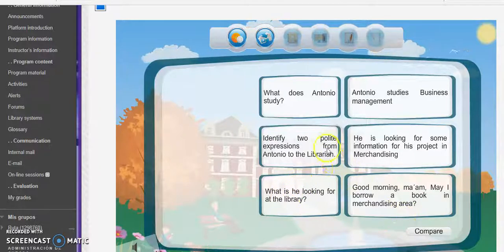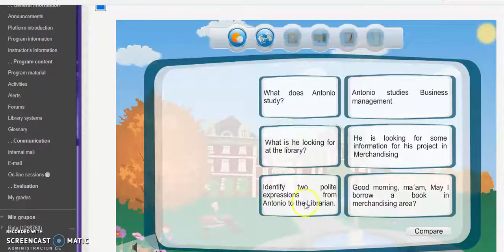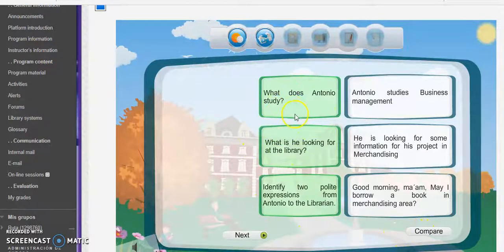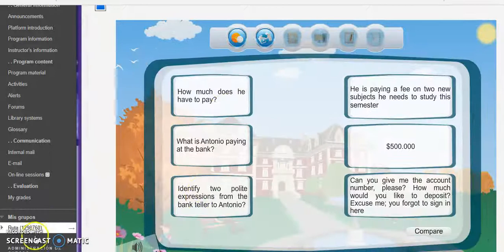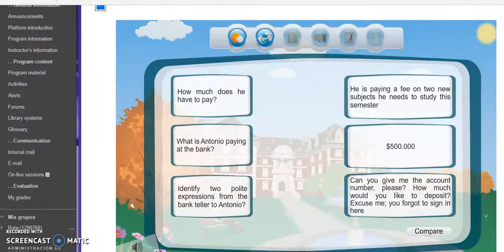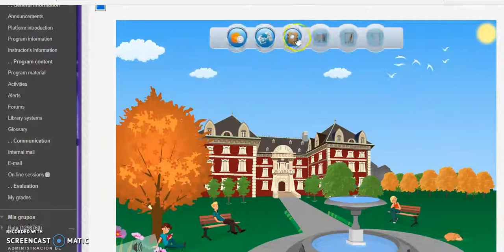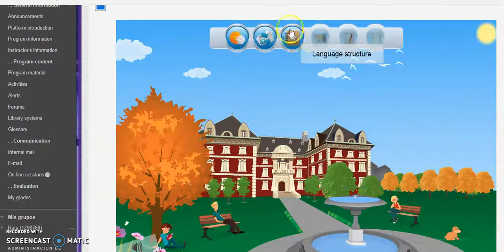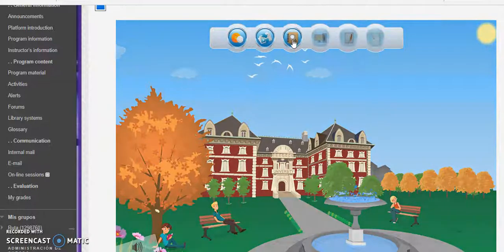So these two are bad. I'm going to correct them. So I do this. Now compare again. If you see, the 3 questions are in green, so all these questions are correct. The same here in this part. When you complete all those questions, now the third circle appears here, the language structure. So you click here now.